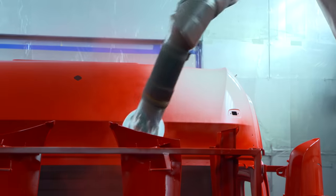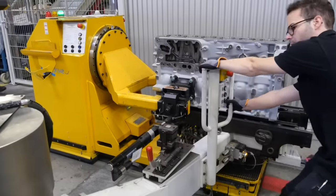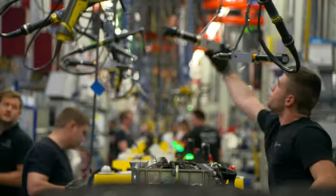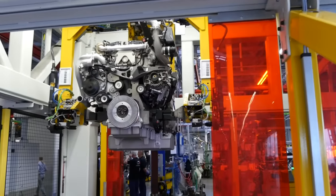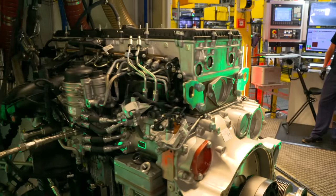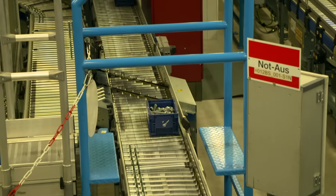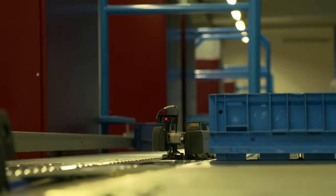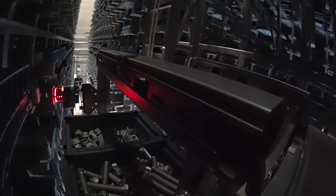The engines for the trucks are produced in the company's own engine factory in Mannheim. Self-driving robots transport heavy parts from one station to the next and ensure that within the space of a few hours, a diesel engine is created from 2,500 individual pieces. In Wörth, more than 550 truckloads of parts arrive at the factory every day, stockpiled in a huge high-rack storage area. 35,000 boxes are moved in and out here every day.